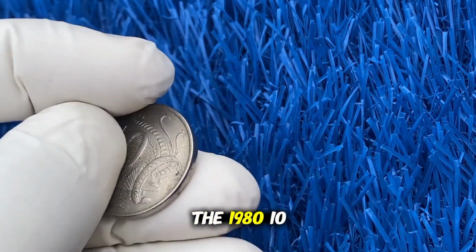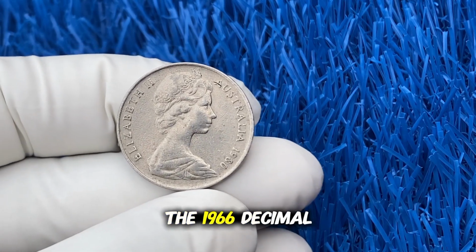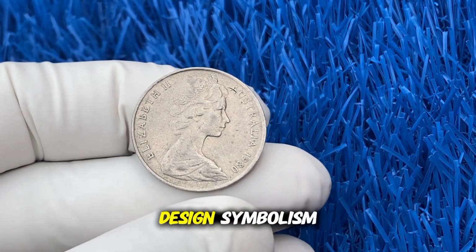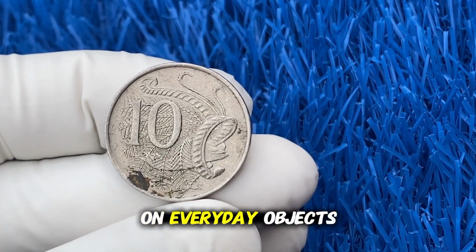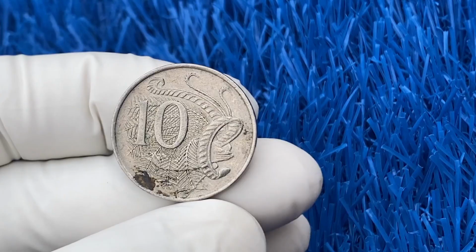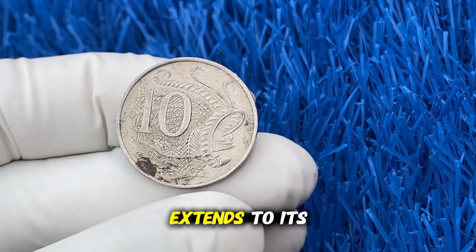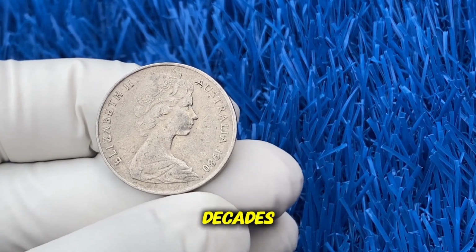In classrooms and coin collections alike, the 1980 10-cent piece becomes a teaching tool, a reminder of the 1966 decimal reform, a lesson in design symbolism, and even a way of discussing the monarchy's presence on everyday objects. The broader legacy of the 1980 10-cent coin extends to its role in shaping how Australians viewed their own coinage over the decades.